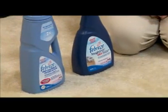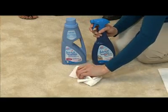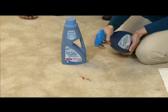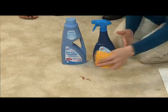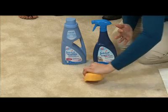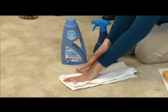First, I'm going to be using the spot and stain remover spray. Pick up any solid residue that's been left on the carpet. Take the spray and spray the stain, and you're going to let it sit for 5 minutes. Then we're going to come back with a wet sponge or towel and rub the stain until the stain comes totally up. And then lastly, blot up any excess moisture with a clean, color-fast dry towel.